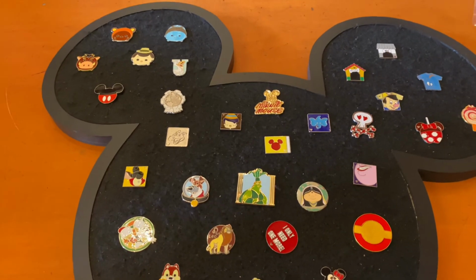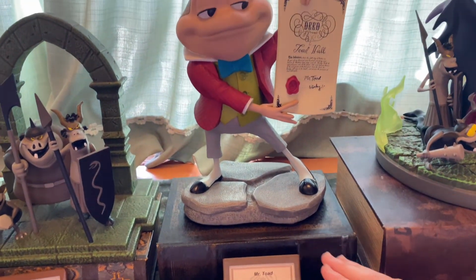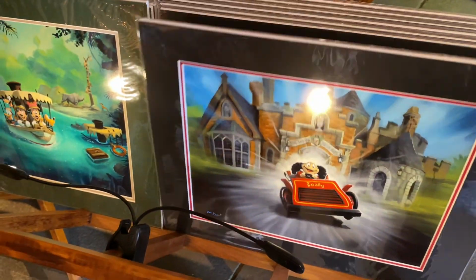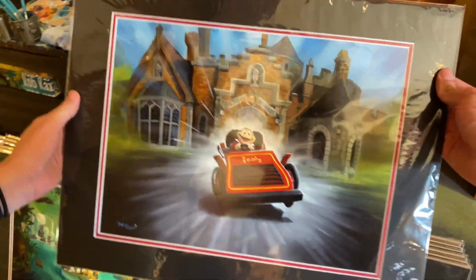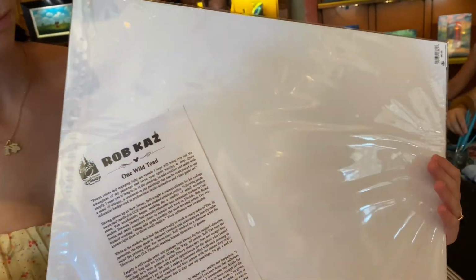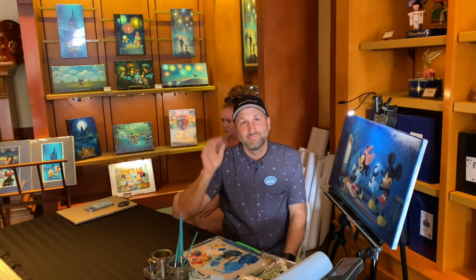Yep. Here's a small little Mr. Toad figurine for 140. I'll take it. Look at this Mr. Toad's Wild Ride artwork. Oh my God, I absolutely love this. How much is that? I can't see. It is $49, and the gentleman who made the artwork is right over here, Mr.